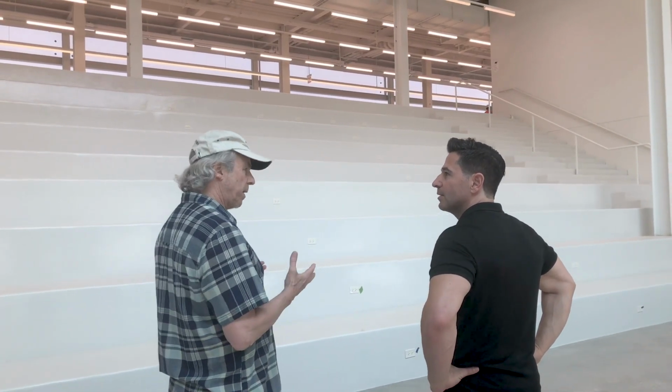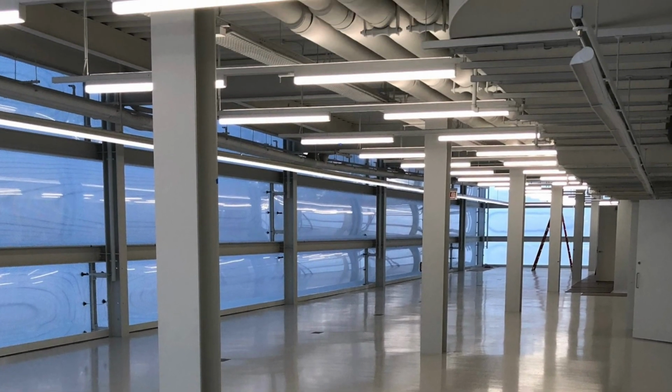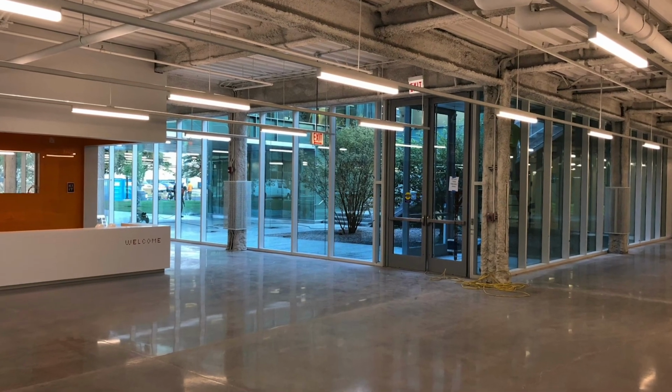Up on the second floor, we'll also have the Institute of Design, which is moving from our downtown campus down to the main campus. Exciting.